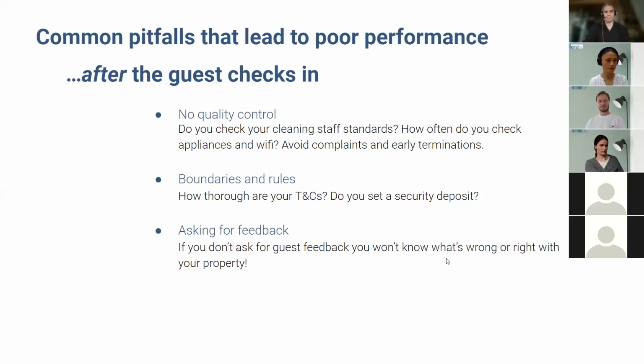So last but not least, how many of you actually ask for detailed feedback from guests when they check out? This is obviously a vital way to check if there are any issues in the home that you might not have spotted. Alternatively, the guest might raise something really positive about the home that you can use in your marketing and in your property descriptions.